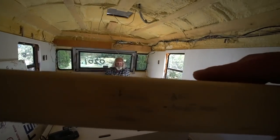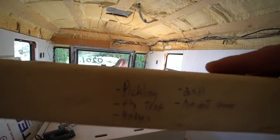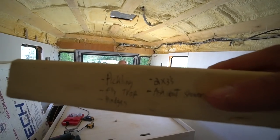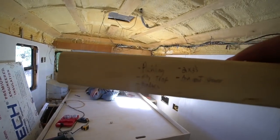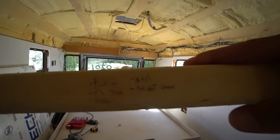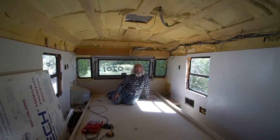Okay, so with the pickling, one thing that I just realized, the stuff I got was on sale. Hopefully they have some more. Ask about the shower. I'm going to ask and see if they have a broken or cracked or slightly dented 32x32 shower. Fly trap. Flies are terrible today. They've been terrible the last couple days. And hinges on my 2x3. All right, let's do it.